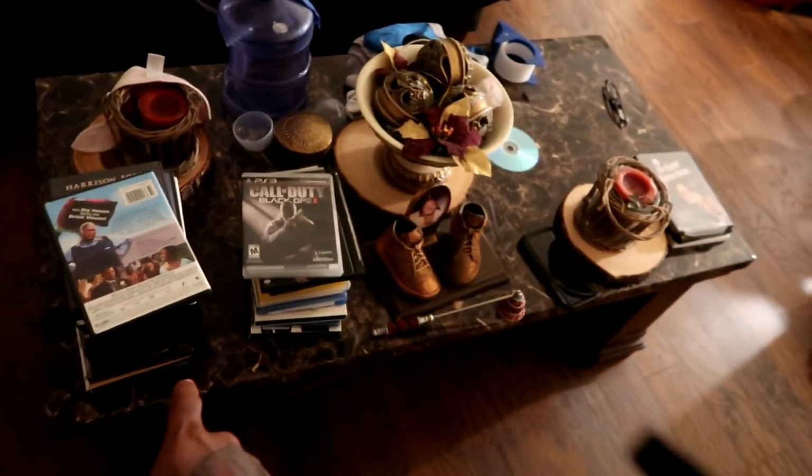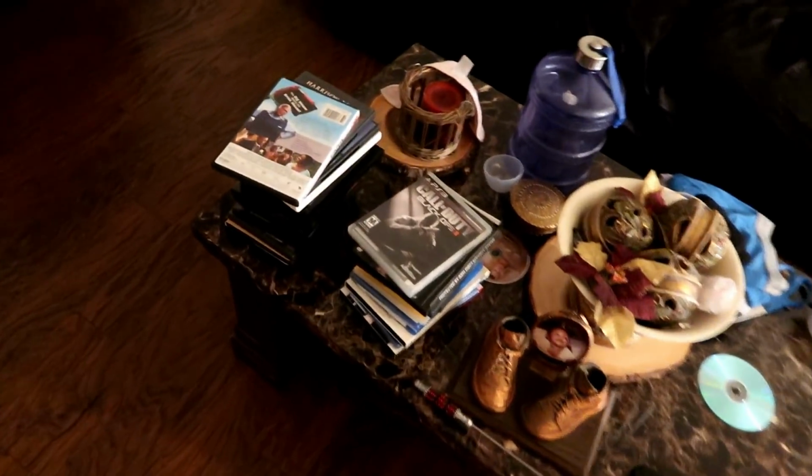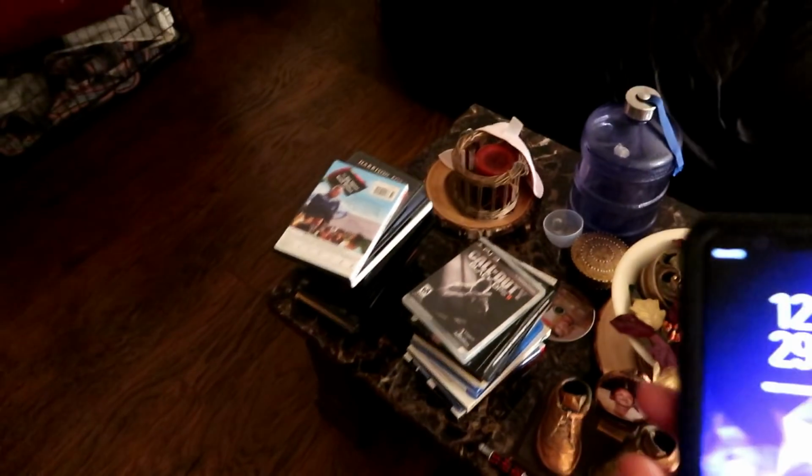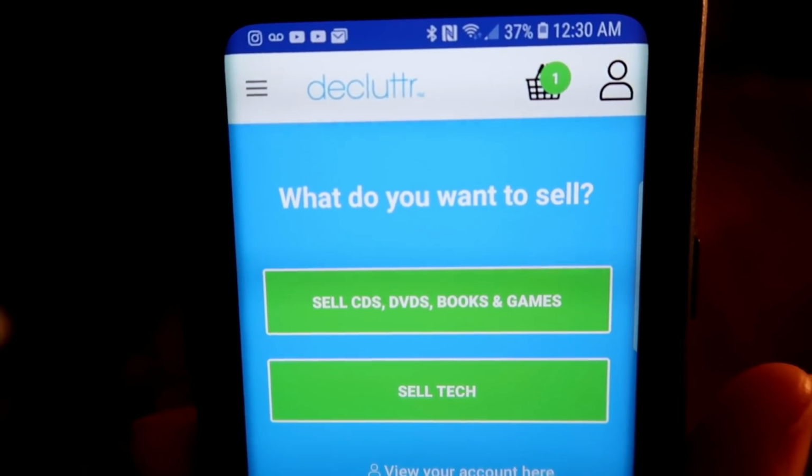It's a cool new app, guys. Like I said, you don't need anything to have the app. You can just download it. It's called Declutter. Let me go to the top so you guys can actually see. There it is at the top, guys. That's how you spell it, Declutter. And yeah, just a quick little app you guys can use.